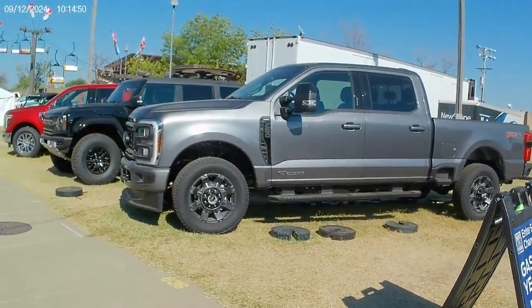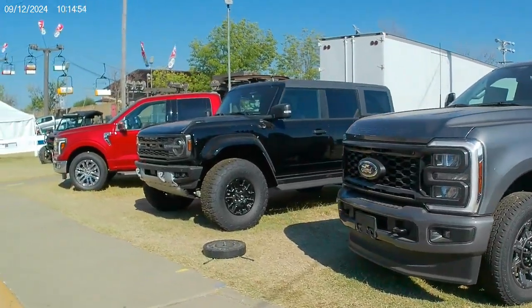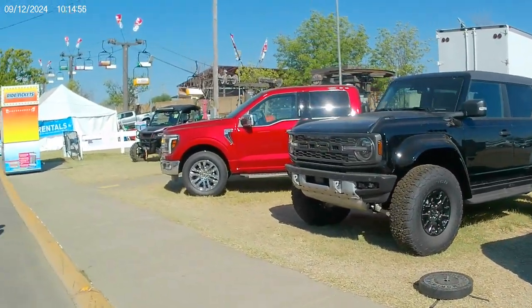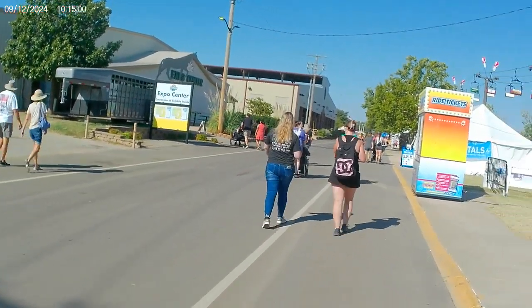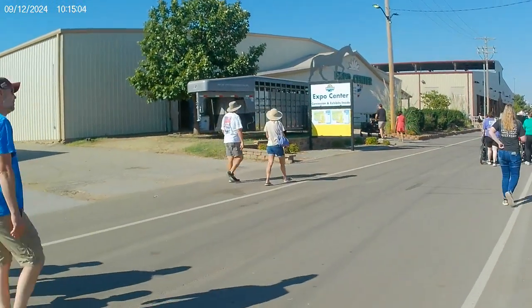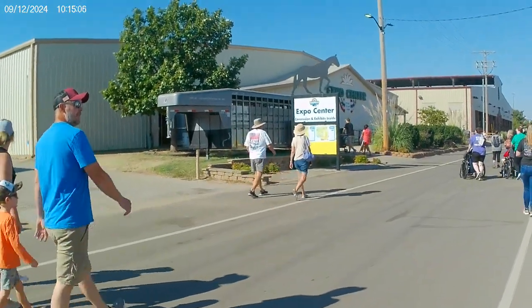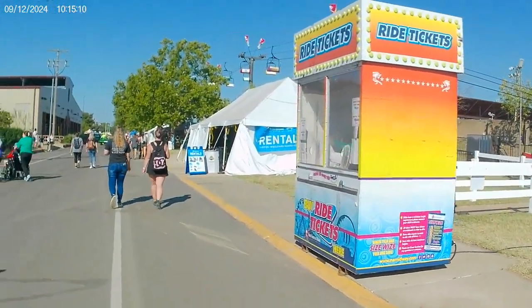We saw those big trucks on Tuesday. And I tell you what, they're not cheap. Very, very expensive. We got the Expo Center coming up. We may go in there and look around a little bit, exhibit some concessions inside. And we rode the SkyTram on Tuesday.